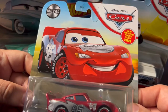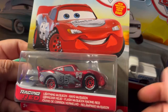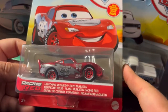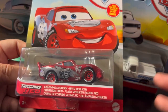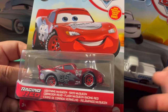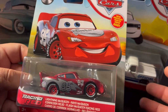The weird thing about these, the Racing Reds were Target exclusives. These cars here are Target exclusives. That's why it's called Racing Red, because it's Target Red. Same thing with the Hot Wheels when they come with the red editions. It was weird to find them at Walmart.